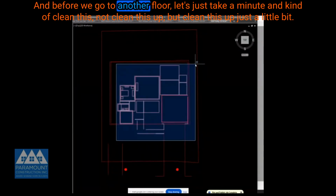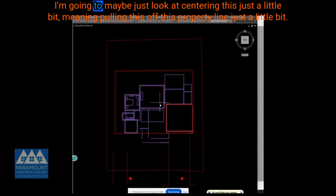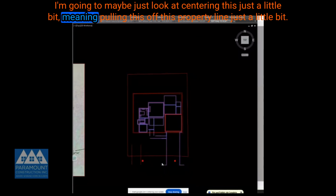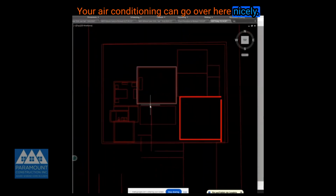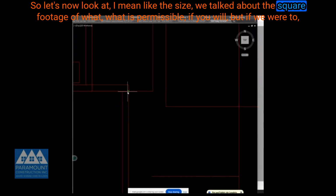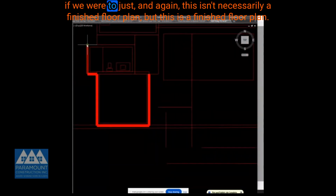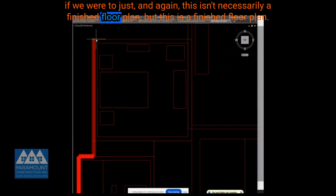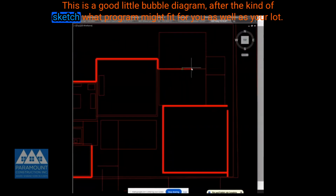Before we go to another floor, let's just take a minute and clean this up a little bit. I'm going to maybe just work at centering this, meaning pulling this off this property line just a little bit. Your air conditioning can go over here nicely, all of that. So let's now look at the size. We talked about the square footage of what is permissible. This isn't necessarily a finished floor plan, but this is a good little bubble diagram, a sketch of what program might fit for you as well as your lot.